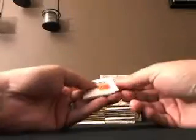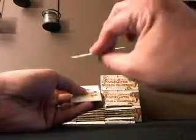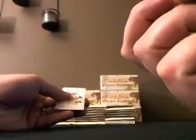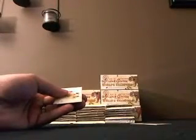And these, I believe, are all numbered to 33. We have a J.D. Martinez going to the Houston Astros. It's number 13 out of 33.